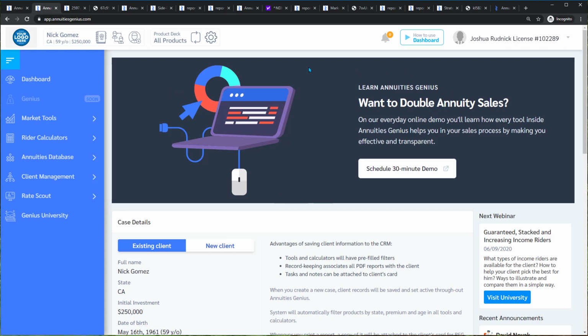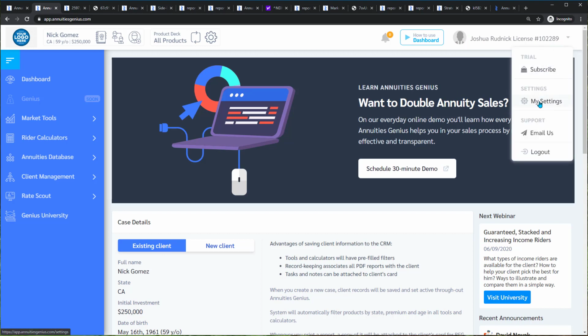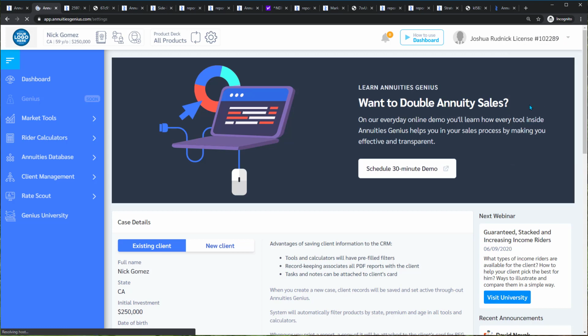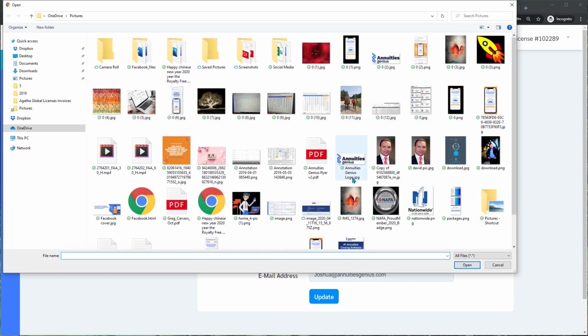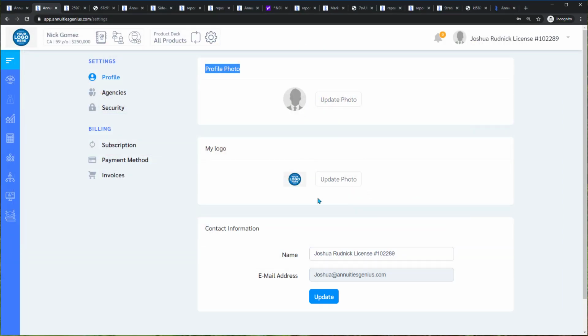All right, so I'm going to teach you now how to put your company logos and your profile photo on everything. You're going to go to your settings right here and go to My Settings. Right under where it says Profile, you can upload your own company logo and your own profile photo. All you do is click Update Photo, go to whichever one you want to go with, put it in there, and it's personalized to you. All right, let's go to the dashboard one more time.